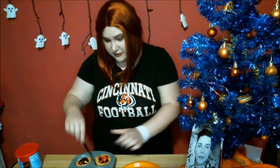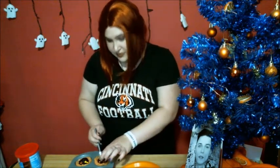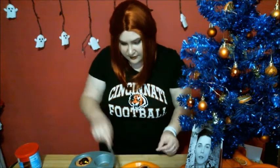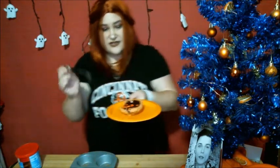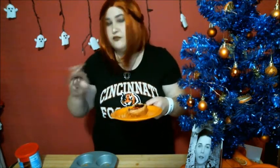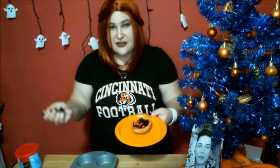This is going to be gooey because I didn't let it cool. But if you're good with gooey, I'm good with gooey. So there we go. See, it is kind of running out because I did not let this cool, but if you let it cool, it will solidify, and it will be so delicious once it solidifies. But this is my Bengal Blossom.